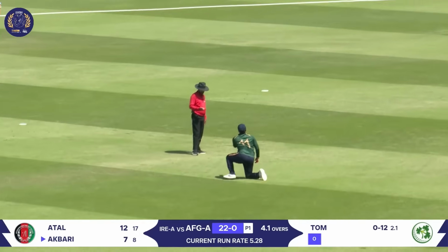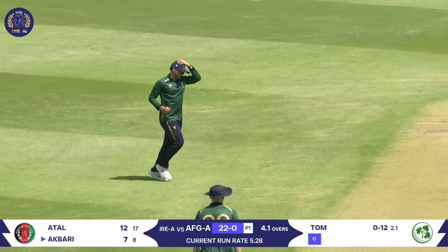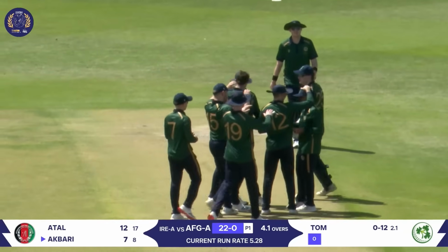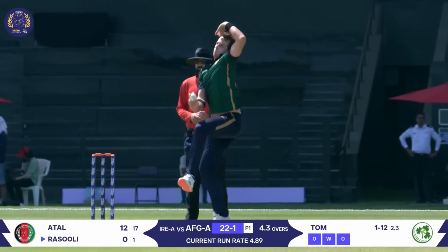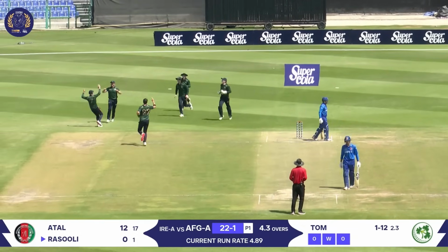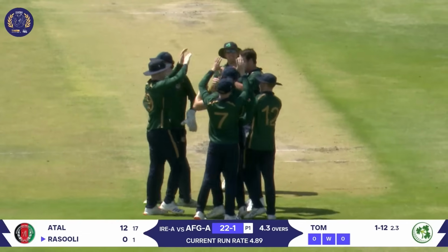Straight to the fielder. He's found the fielder at mid wicket. Akbari is gone. And Tom Age strike early for Ireland. Century already finished in the previous game. Gets the leading edge. Yes, has he been caught? Yes, he has. Well, that's a big wicket for the Irish Wolves.